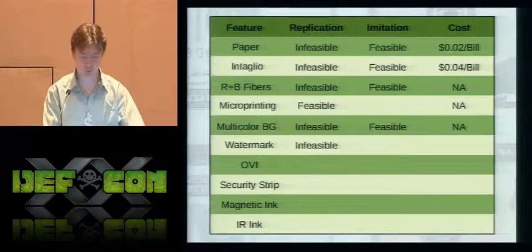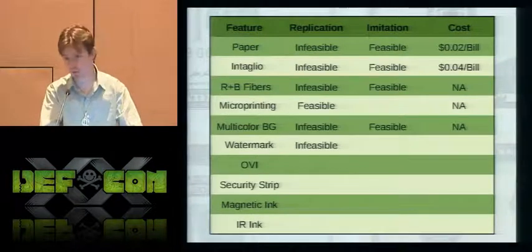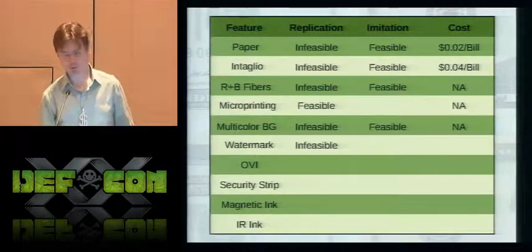So that's both infeasible, because it's already expensive and the expertise is rather high, and unnecessary. So next we get into the watermark, which is a little more difficult.